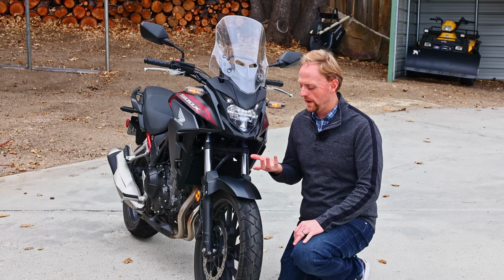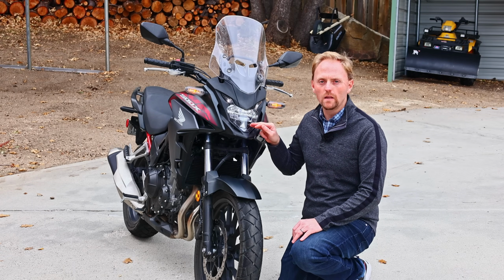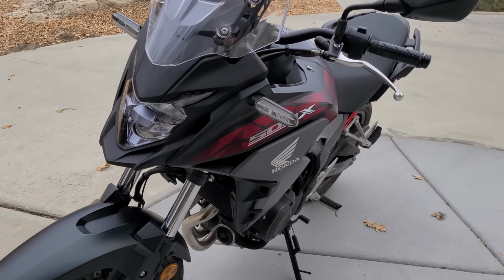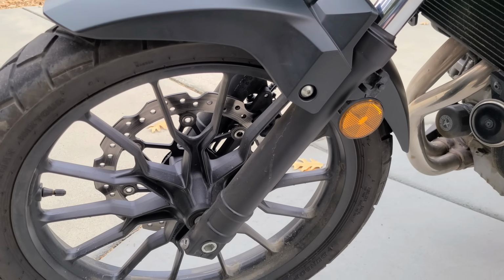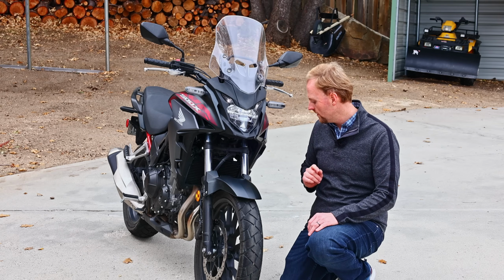Let's start our tour here at the front of the Honda CB. So you've got an LED headlight for high and low beam. You've got this tiny little beak here in the front, which is just a styling element. You've got a low front fender here. You've got the 19-inch tubeless cast aluminum wheel, which we talked about. I really like the design on this wheel. I think it's nice looking.